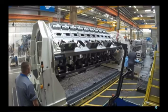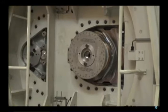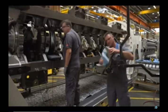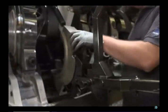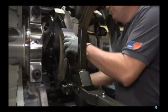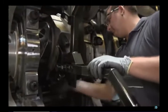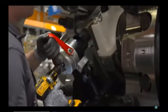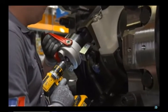The fitters reposition the engine block in order to install the 20 bearing shells in its underside. Each shell weighs 25 kilograms and is pushed onto the bolts of a conrod. Later, it is this area that will have to withstand the greatest forces. The up and down motion of the piston causes the crankshaft to rotate 20 times a second. The forces involved are extreme, and all the components will have to withstand them for many years.